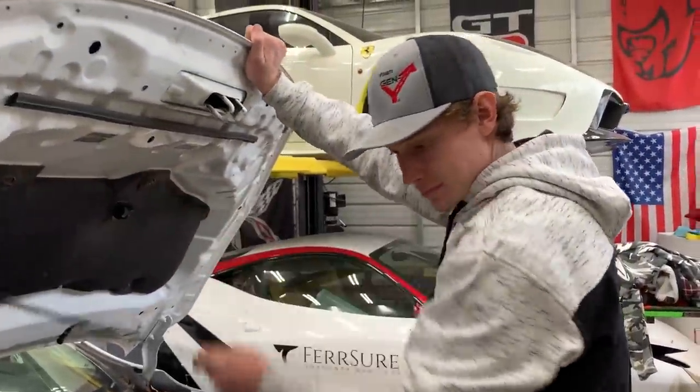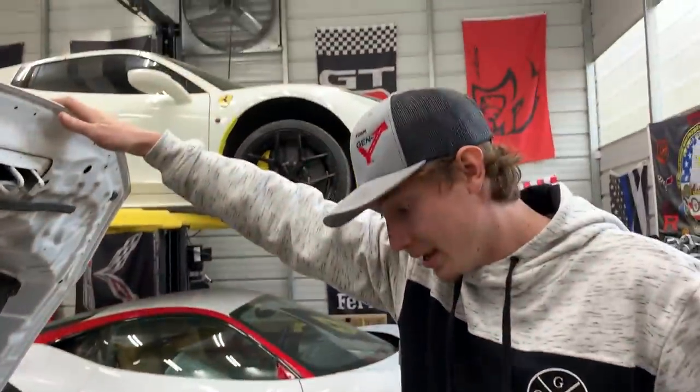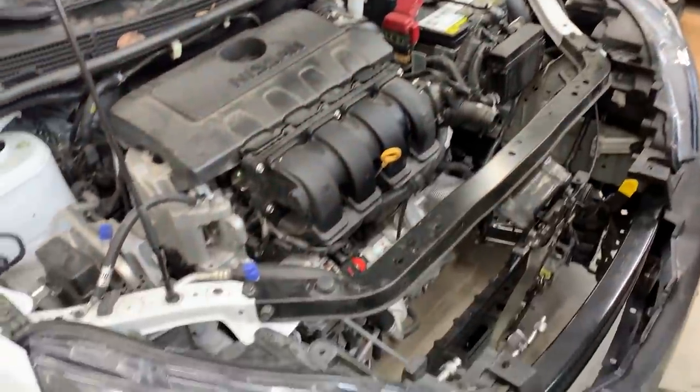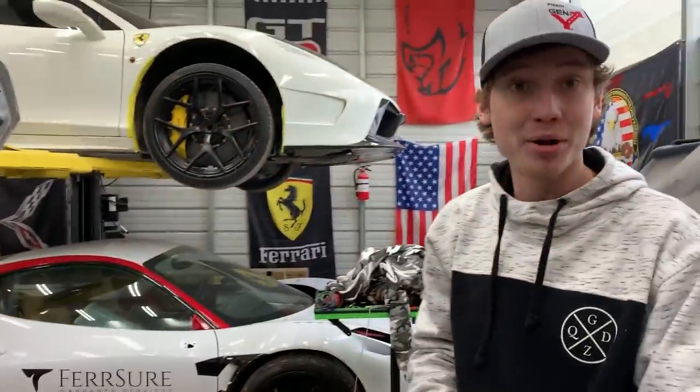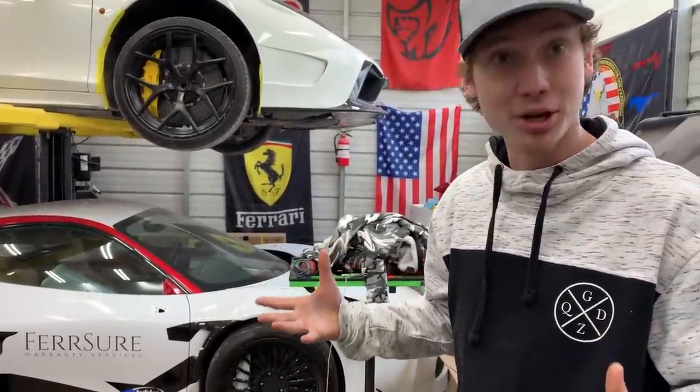V-tuned actually took care of the framework, right? Yeah, V-tuned took care of it real quick for us and got it done pretty fast, honestly. That man is a genius, dude. It's 100% aligned. All body panels are perfect. It looks really good. Right now, we're actually going to go ahead and paint the bumper first.